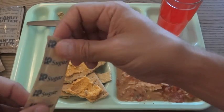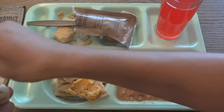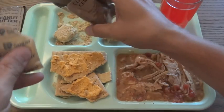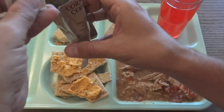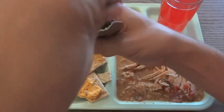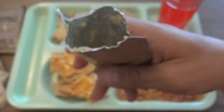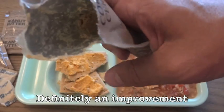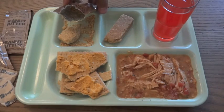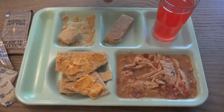And since it is sort of being used in a way similar to cereal, I'm actually going to add just a little bit of sugar and see if that helps the taste at all. Yeah, I'm not really sure what to make of that. It's something to eat. I don't know exactly what it provides you with.